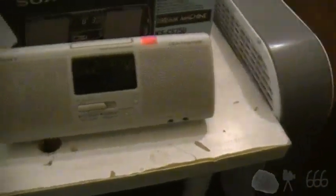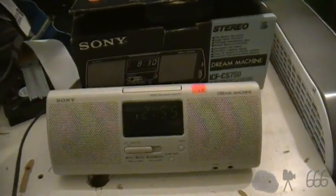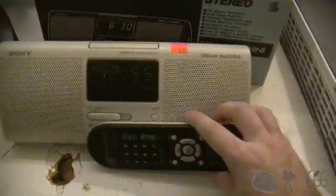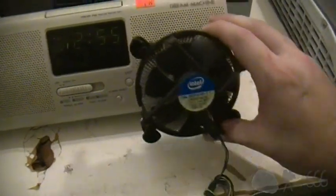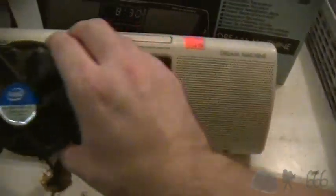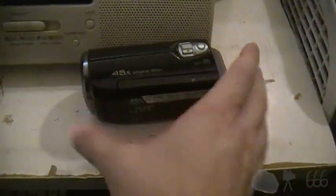I mean, I can't really, I guess, do a size comparison because I don't have anything that's a standard size in here that people would figure out. I mean, I have a television remote control here. You can get an idea for just how big it is. I have an Intel CPU heatsink. Can compare the speaker to that. So, that's what I can do. Here's a camcorder. So it's not exactly small, but it sounds pretty decent.